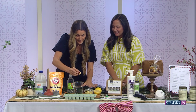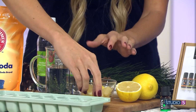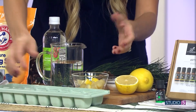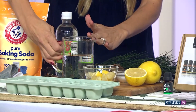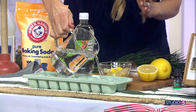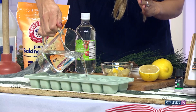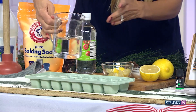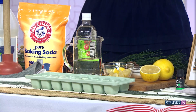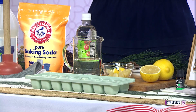You just dice up a lemon and put the little lemon pieces into the ice cube tray. I'll just do a few. And then in here, I just have distilled white vinegar. And you're just gonna pour it in. See if we can do this without spilling. Yes. Oh, we're doing good. Good job. Yep, and then freeze those little babies and throw them into your garbage disposal at night after you clean, and it will pull off anything that's building up.